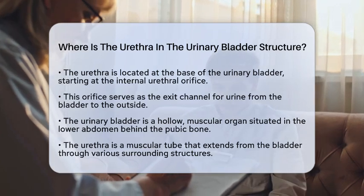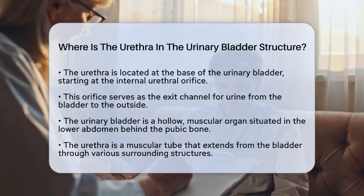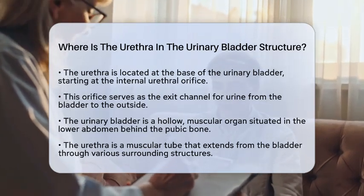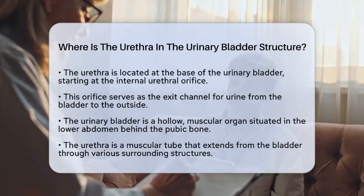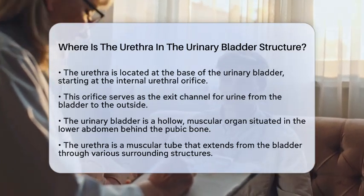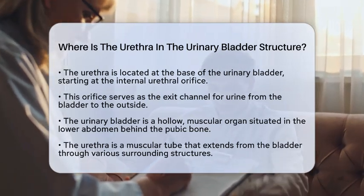The urethra begins at the internal urethral orifice, which is an opening situated at the base of the urinary bladder. This orifice acts as the exit channel for urine, allowing it to flow from the bladder to the outside of the body. The urinary bladder itself is a hollow, muscular organ found in the lower abdomen, just behind the pubic bone. From the bladder, the urethra extends as a muscular tube, passing through various surrounding structures before it opens externally.